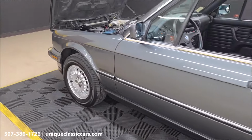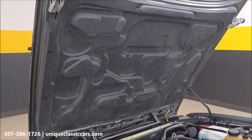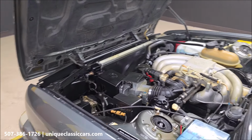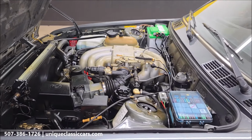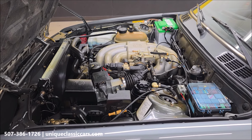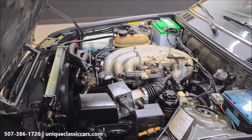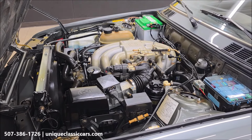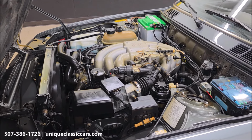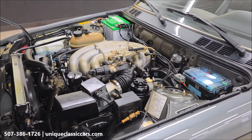All right, and engine bay. First of all, look how clean that hood liner is. And here it is. Once again, 2.5 liter inline single overhead cam 6-cylinder. This car does have AC. Technician noted the compressor will kick on and off. It's still R12, did not blow cold, just so you're aware of that. Nice, clean, tidy engine bay.